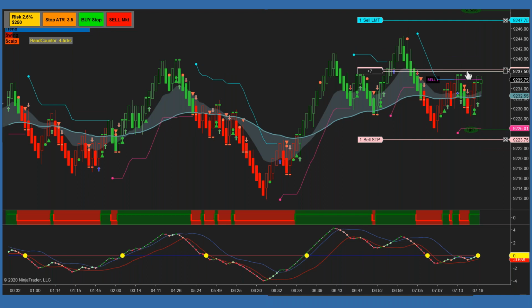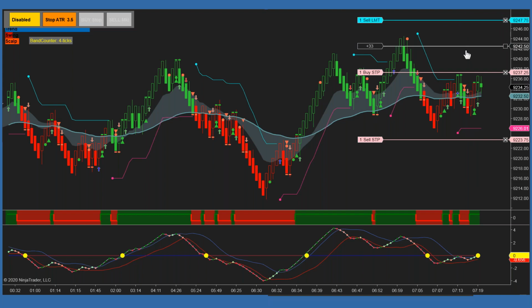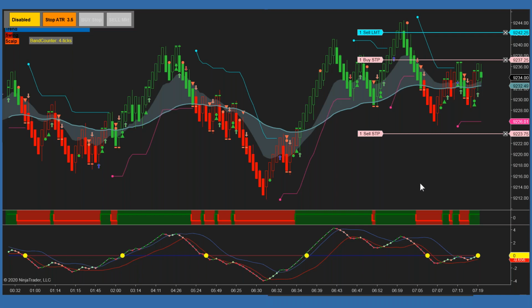Okay, so what I'm going to do is use this area as a second push opportunity. Don't think I'm going to try to get all 10 ticks out of it. I'll go for a swing target, which would put us about 5 points out.